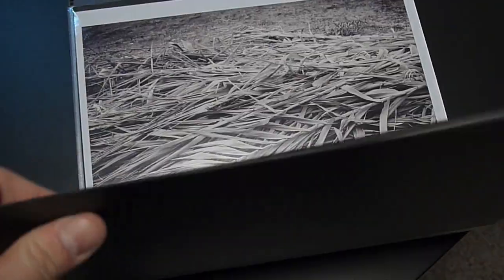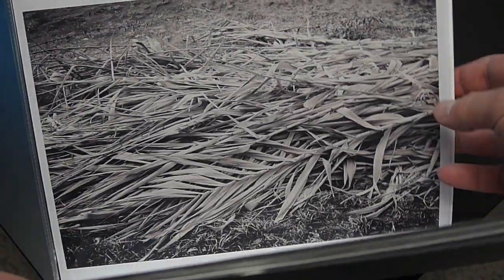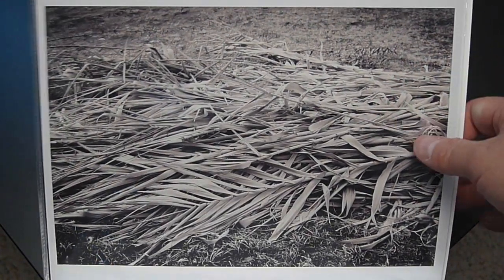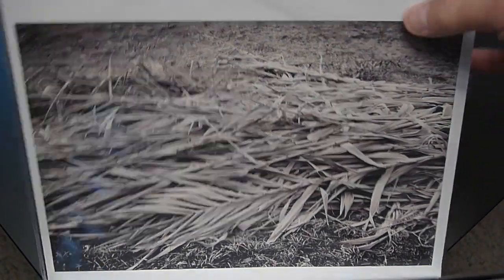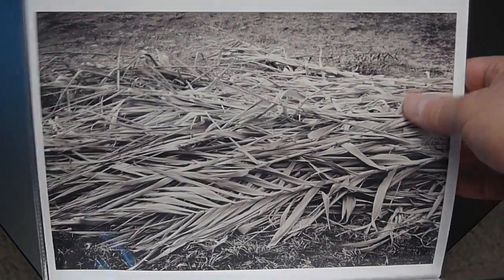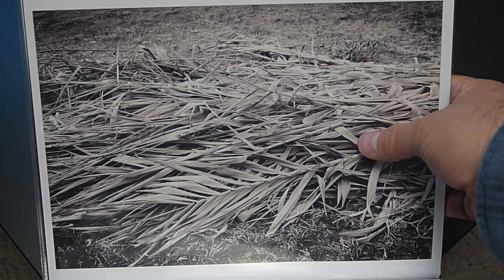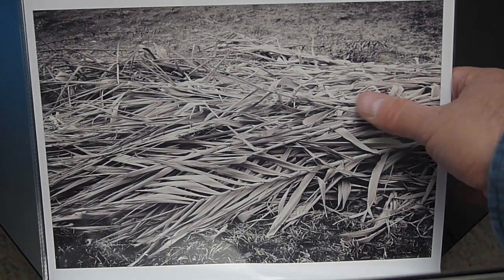Back to the Fuji GW690. The texture in this is amazing. As I say, this is probably stupid doing a video of photographs, but you're probably not able to see a lot of the detail in this, but it's just incredibly crisp. This was on a monopod.